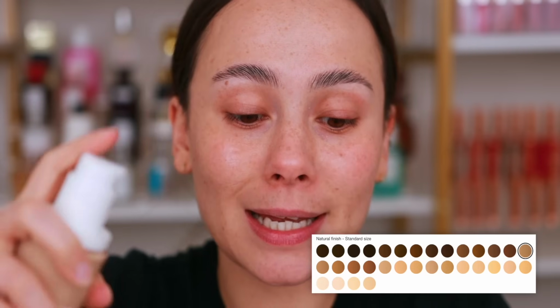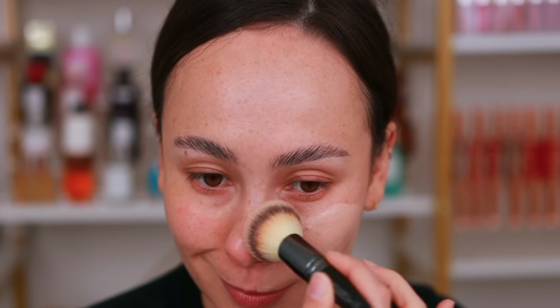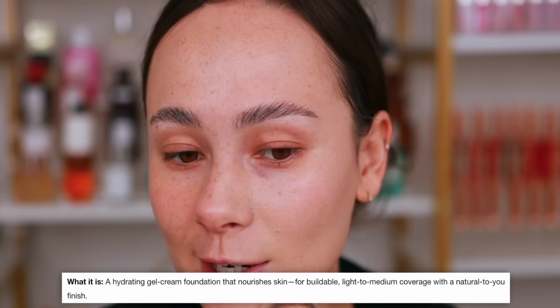And this to me is like second skin in a bottle, but like a skin that you wish you had, okay? Because it gives you coverage and it's a little bit glowier and fresher of a finish than like what a second skin foundation would be considered. So it's like, you know, it's your skin, but like so much better. What you wish you could. It gives you like the Korean skin that's so smooth and so glowy. So they say it's a hydrating gel cream.